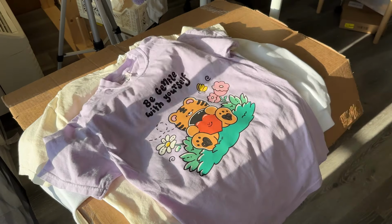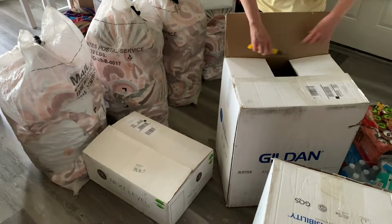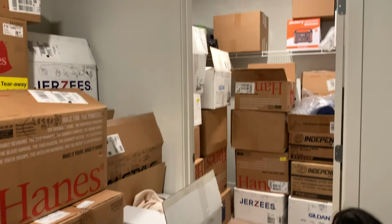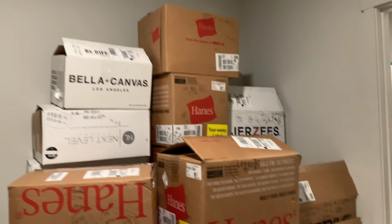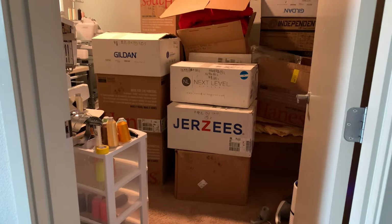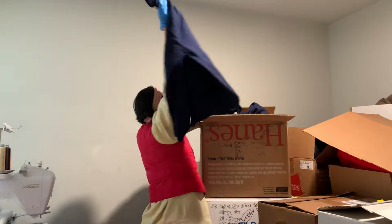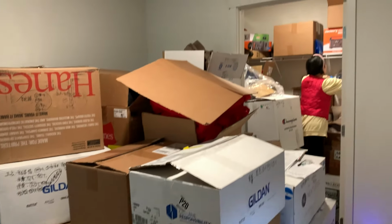Running an online clothing brand with over 30 original designs means we're literally swimming in boxes of inventory. Just look at this, boxes upon boxes stacked everywhere. Initially, to save some cash, we decided to skip buying shelves. Yeah, that wasn't our brightest moment. Imagine trying to find one specific sweatshirt in a sea of boxes. It was frustrating, annoying, and ate up so much of our time.